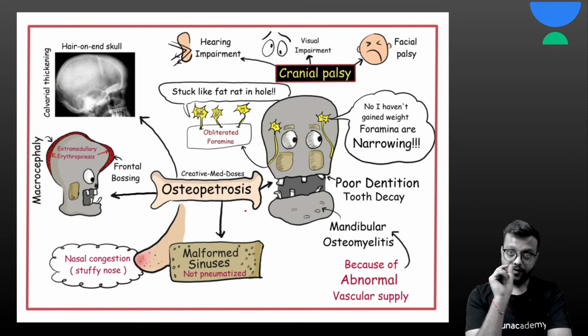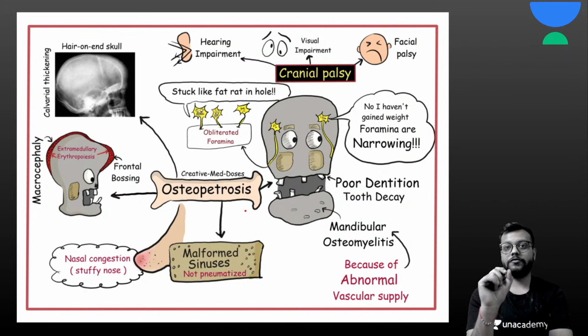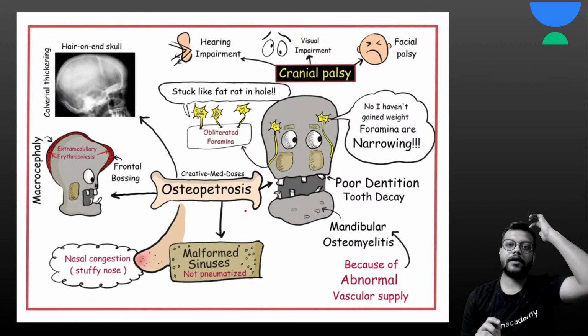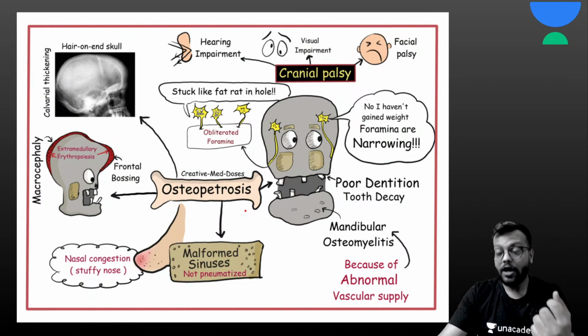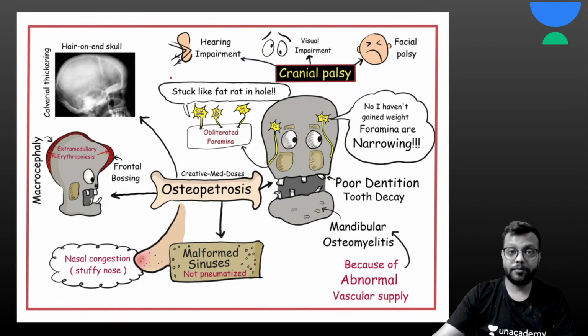And among other features, obviously there is sclerosis, so very important nerves pass through the foramens in the skull, as you all know. So there will be a decrease in the diameter of these foramens, leading to compression or palsies of very important cranial nerves, so there can be hearing impairment, visual impairment or facial palsy, okay, due to the narrowing.